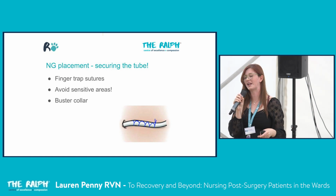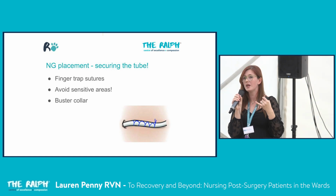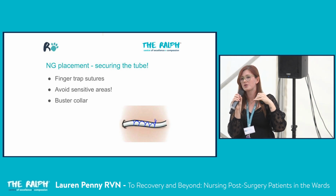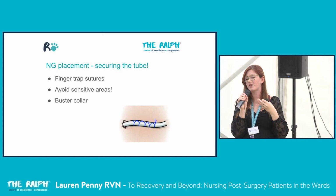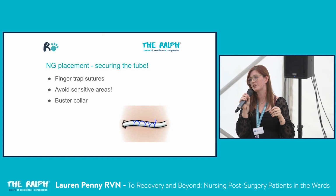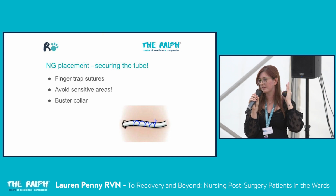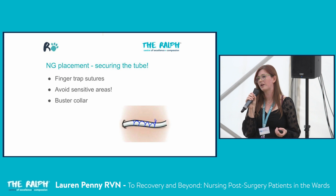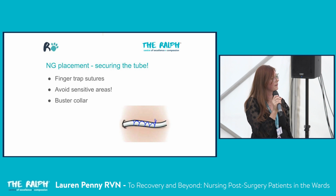So once it's in place, we will secure it. We'll use 2 finger trap sutures. We'll do one by the nostril, and then we'll do one by the zygomatic arch. The one by the nostril, obviously we want to make sure we're not getting those whiskers involved, keeping it away from sensitive areas. And then the one by the zygomatic arch is going to be a little bit looser, so it's not pinching at the skin or causing any irritation that might make Ralph want to flick it out. And then, as he's probably already wearing, we're going to put a buster collar on him just to stop that extra scratching or flicking it out.